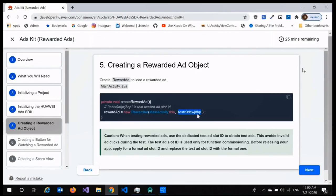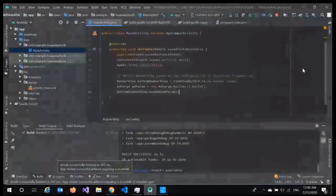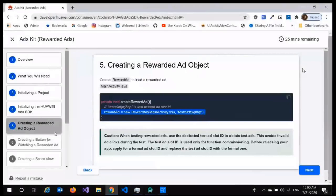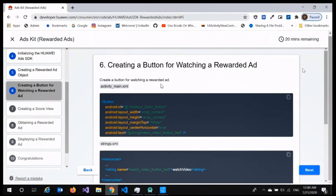So this is the ID for the test. I will copy this one. I will initialize it in the onCreate like this, after initializing that. Actually, I need to see the full code, because if I see the full code, I will understand more about how the variables are being created and defined.